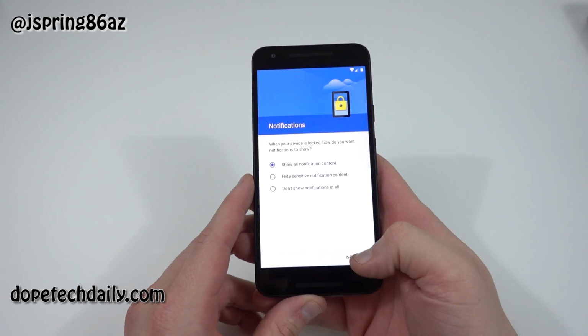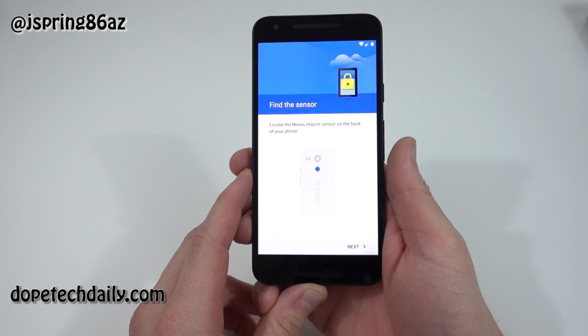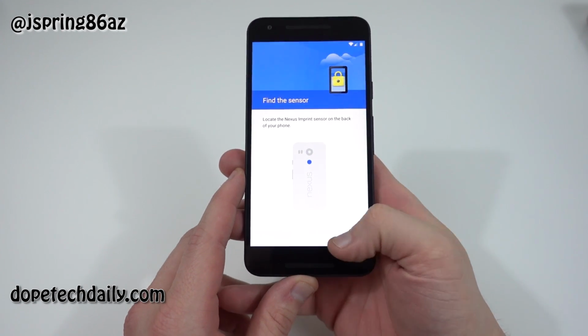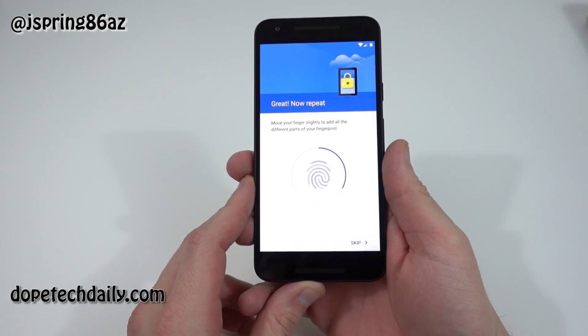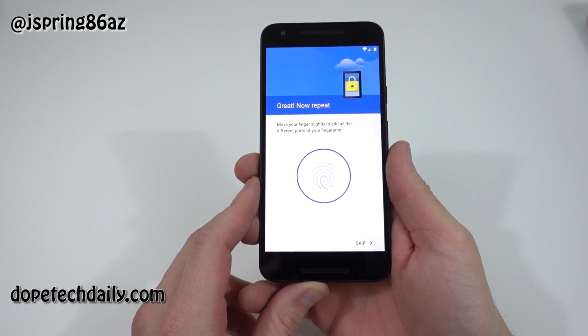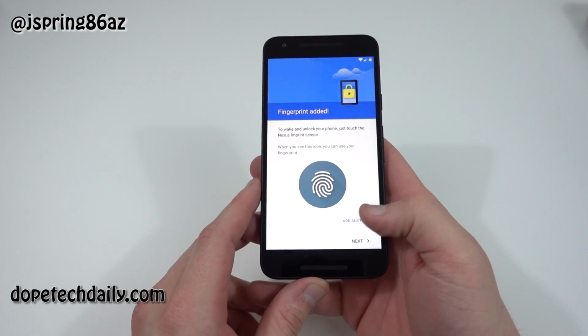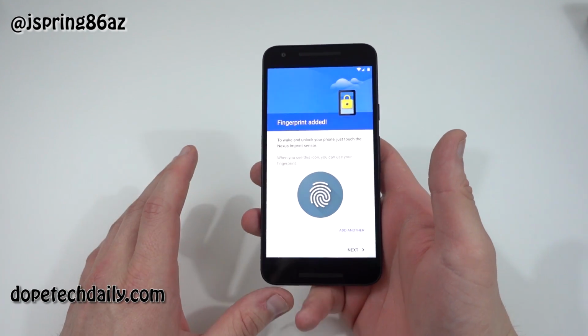So now it says show all notification content. That's fine with me. So I find the sensor here, tap my finger, and it's telling me to locate it. And now I can go ahead and tap my finger, and I can keep getting the sensor accurate. It says fingerprint added.